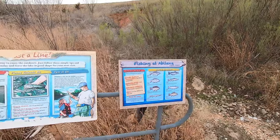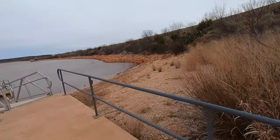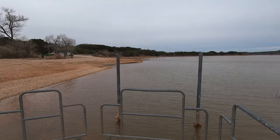Honestly, I'm kind of saddened by what I'm seeing here in this part of the park, primarily because the water level is just so low. There you have it. Let me go back over to the other side.